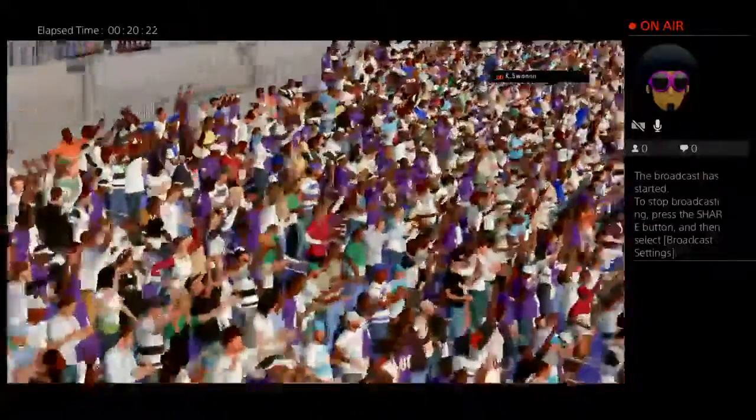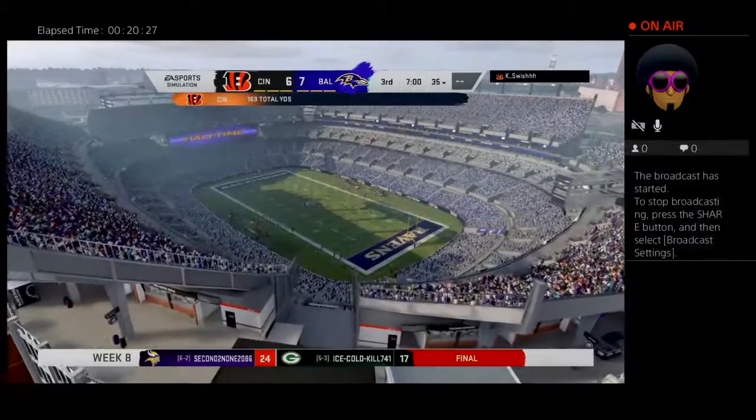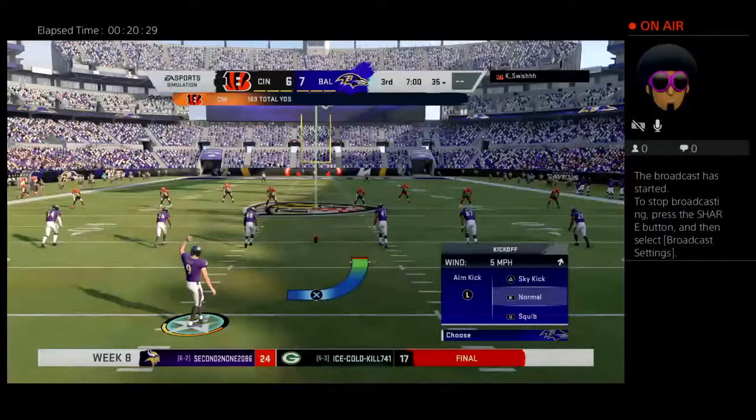So we're at halftime with our score 7-6 in a tough-fought first half. As we'll get you down the coast to Orlando for Jonathan Coachman at our EA Sports Halftime Report. Coach.